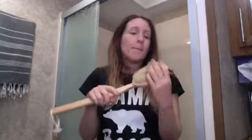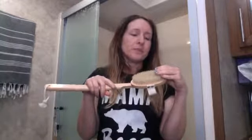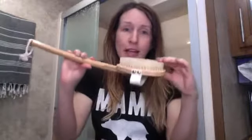But I will say the bristles seemed quite stiff compared to the other dry brushing system that I use. So those with sensitive skin, you may want to choose another dry brush system. But this is very effective, and you want to choose a dry brush system that has natural bristles. You don't want something with plastic or synthetic bristles. You want them to have the natural bristles. So let me show you.